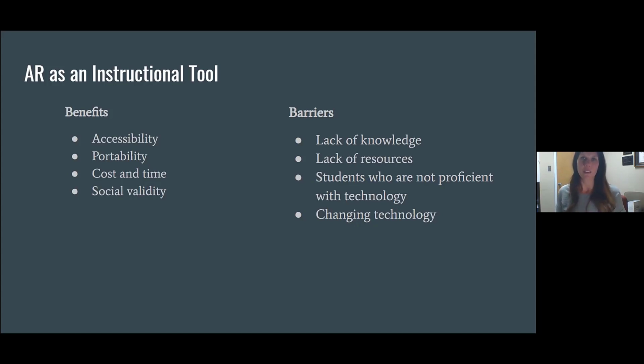And then, as always, we're talking about education, so the lack of resources is going to be a huge barrier. Rural schools that are high poverty, with students who have very limited access to technology, are not going to be able to benefit from this type of instruction. So when you're designing your instruction and implementing your teaching, if they don't have access to these devices at home, if it's not practical for them outside of the school setting and they can't access it there, do you want to teach it in your classroom?